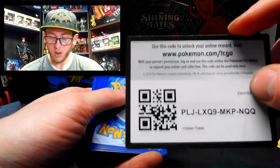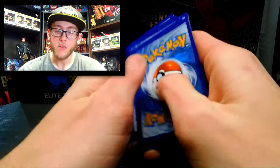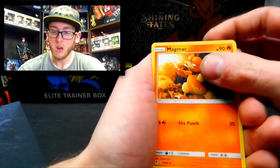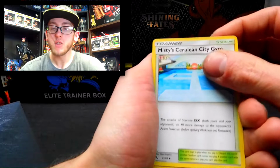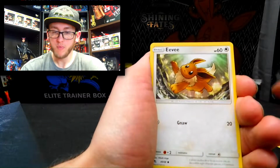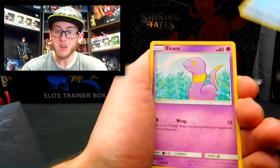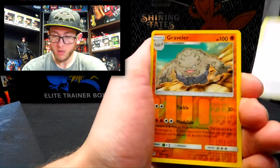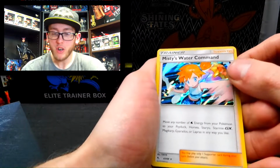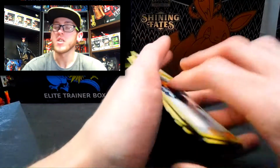Alright, code card. 1, 2, 3, 4. We've got an Energy, Magmar, Misty Cerulean City Gym, Charmeleon, Cubone, Eevee, Clefairy, Psyduck, Ekans, Graveler, Reverse Holographic, and Misty's Water Command Holographic. There's a lot of trainer cards in this pack set.